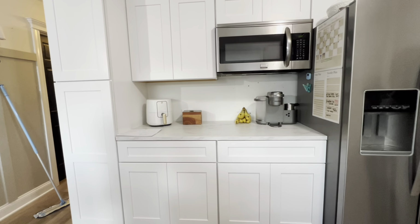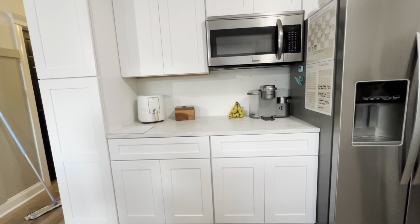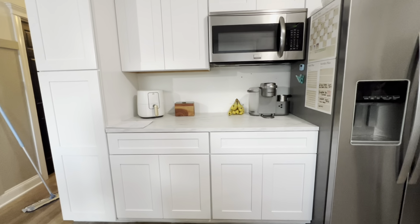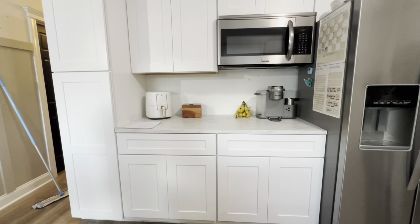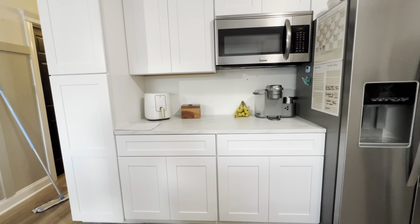I have to put on pulls for the drawers. It's getting really hard to open the drawers. If you were up close, you could see my little nails digging into the actual cabinet there to try to get them open. So eventually we'll do that.